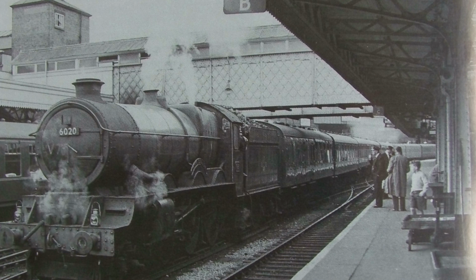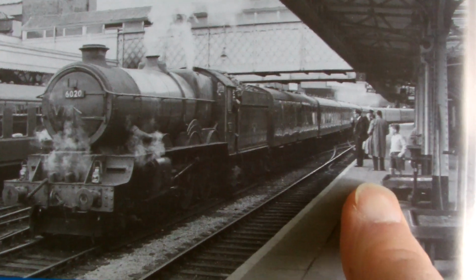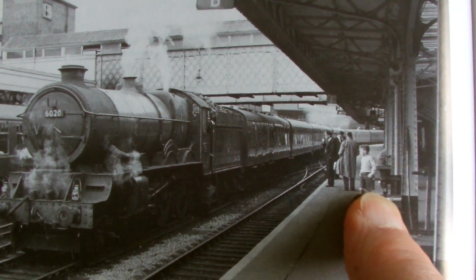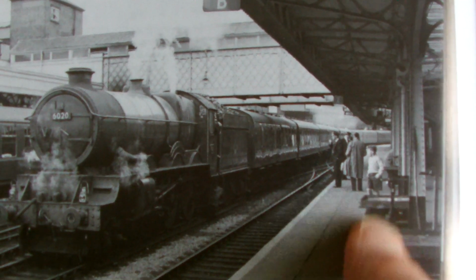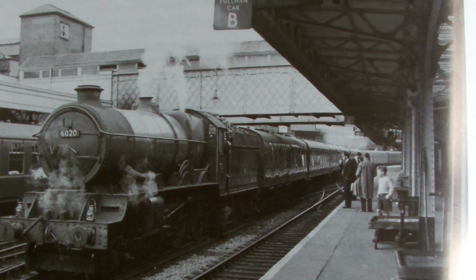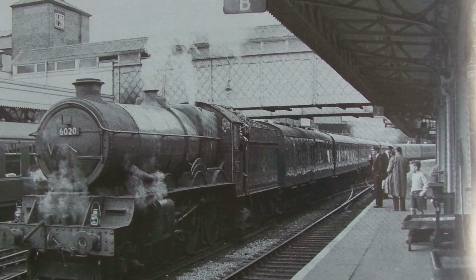And I would have been 7 years old then. Well, you can see a young boy here looking at King Henry IV. And I'm not saying it's me, but it could well have been me, because I remember standing on that very spot with my granddad when I was that age, looking at locomotives just like this, King Henry IV.